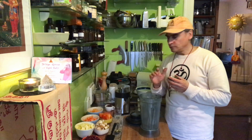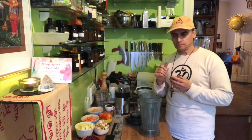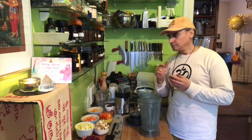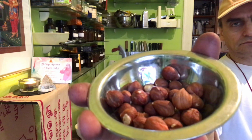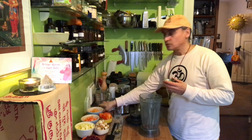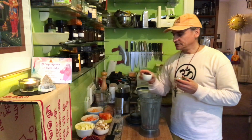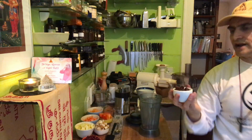But to make it runny, I also need a fruit milk, a nut milk. Yeah, a nut milk with a small handful of hazelnuts. I put the hazelnuts in the blender together with some raisins. This time the sweetener of my choice for the hazelnuts is raisin. I have here a small handful of raisins.